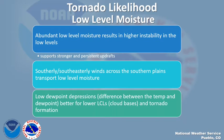For the tornado likelihood, we'll look at low-level moisture. Abundant low-level moisture results in higher instability in the low levels. So this supports stronger and more persistent updrafts than drier air at the surface. Southerly or southeasterly winds across the southern plains transport that low-level moisture, like I mentioned earlier, typically from the Gulf of Mexico, where most of our low-level moisture comes from. And then low dew point depressions, or the difference between the temperature and dew point, are better for lower cloud bases, or LCLs, which I mentioned before is good for tornado formation.